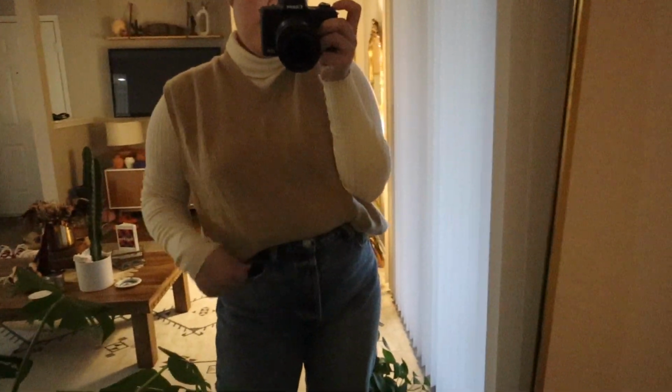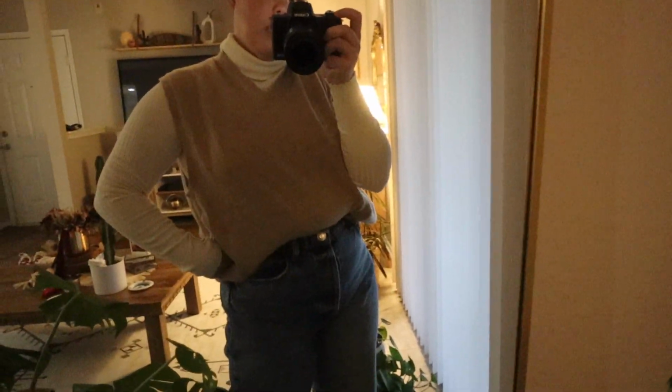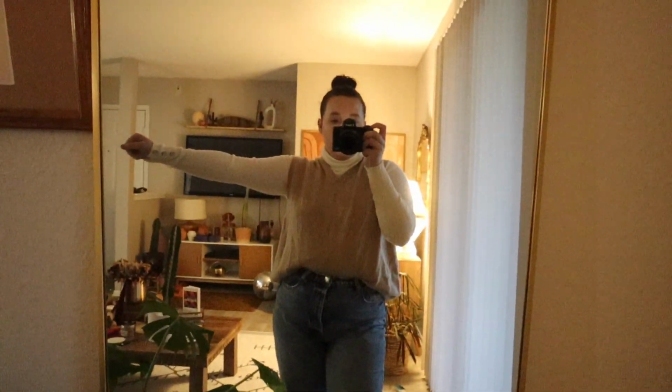So here is the first part of the outfit. I ended up getting the men's sweater vest and the long sleeve mock neck underneath. I paired it with some blue jeans and some brown boots that I thrifted a few weeks ago. And then I ended up getting that grandpa cable knit sweater, which I'm gonna throw on right now and show you what it looks like.